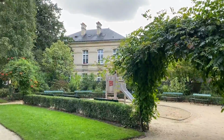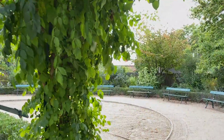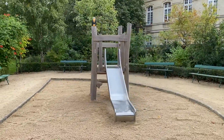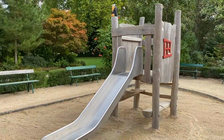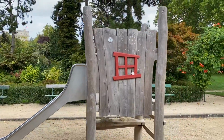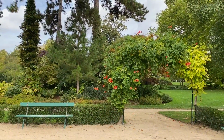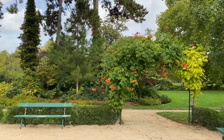But this is just really lovely. I actually want to bring my girls here because they don't have much in terms of a playground, but my girls love a good slide. And so you've got this slide and essentially a sandbox around it. Quite lovely there. I mean, it's a photographer's dream.